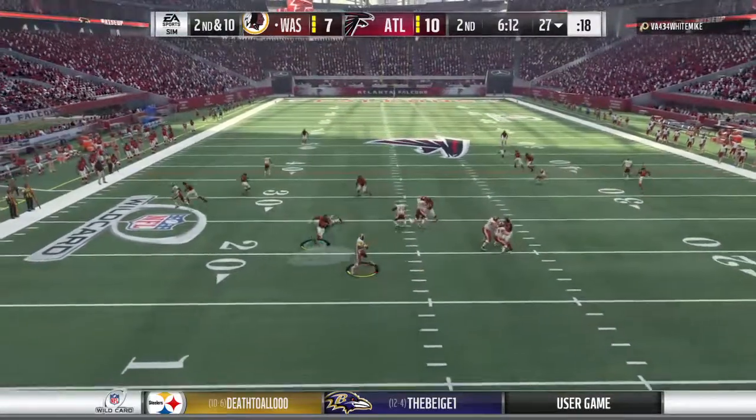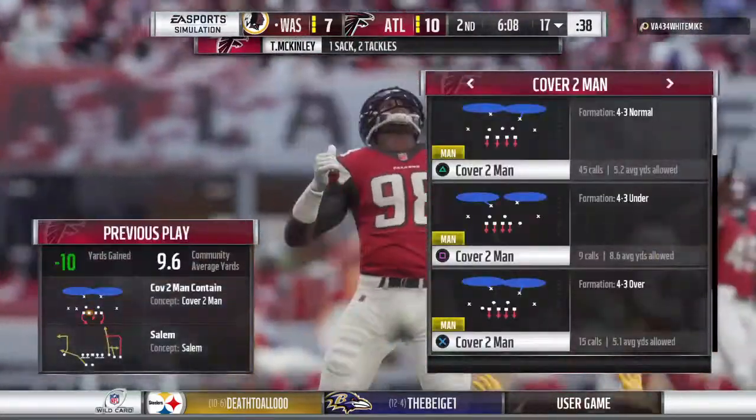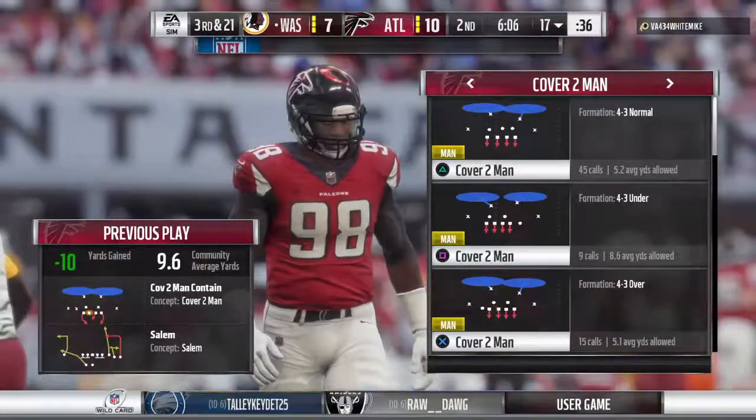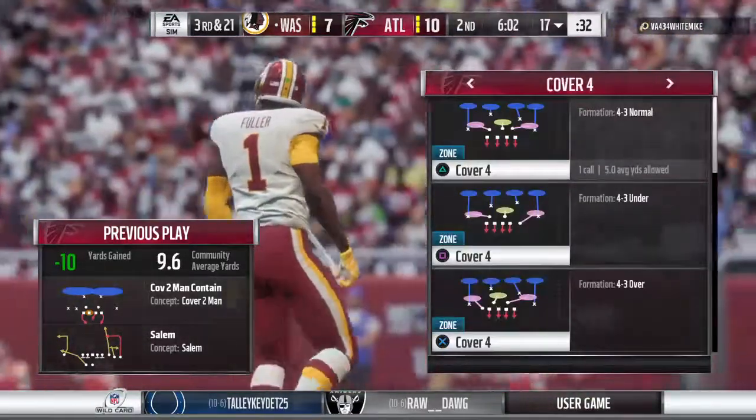Looking to throw on 2nd down. Fuller. And he'll be hit from behind and taken down. Tack McKinley in there to make the sack. He buries him for a loss of 10.